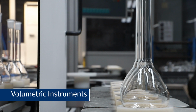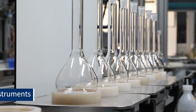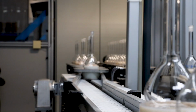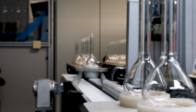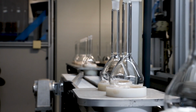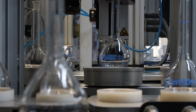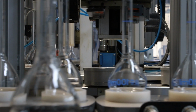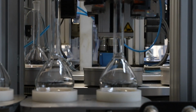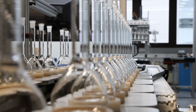It all started with volumetric glassware more than 70 years ago. Follow us to see what it takes to turn a blank into a precise volumetric instrument that can carry the Blaubrand brand. You'll be surprised to see how much modern technology and automation we use to give you the best results. Class A volumetric instruments are still the most precise tools to measure liquids in the lab.